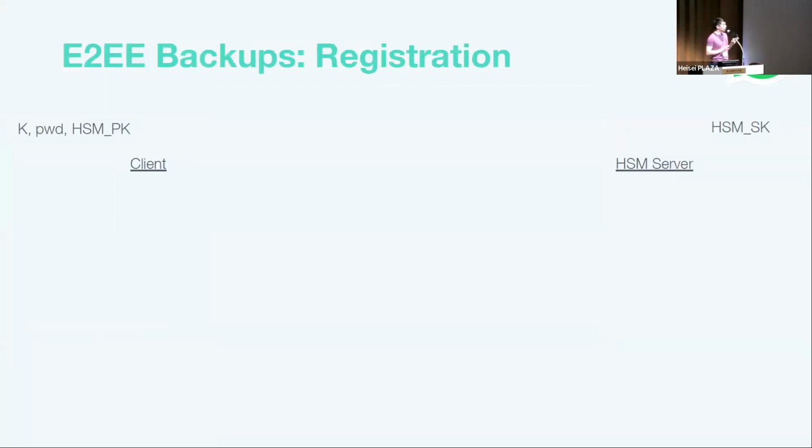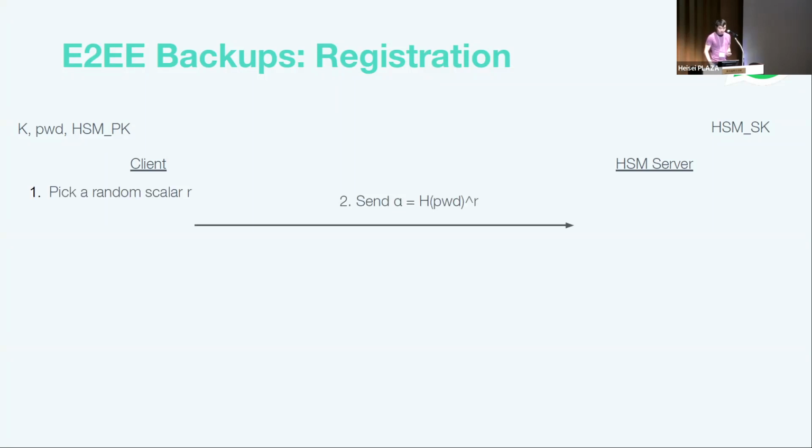Okay, so I'm going to try to go through the protocol. So for registration, the client starts out with a backup key K, a password, and the HSM's public key. And the HSM starts out with its private key. And remember, we assume that the HSM public key has already been distributed to the client on app install, so it's baked into the code. And so in this protocol, we'll be doing operations over a prime order group. And in the first step, the client chooses a random scalar r and sends alpha, which is the hash of the password to the r, where this hash function is a hash-to-curve operation.